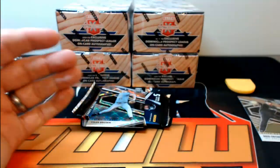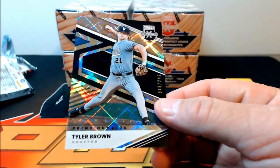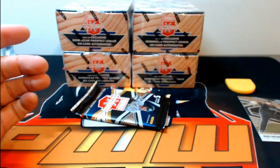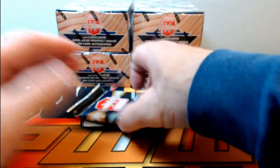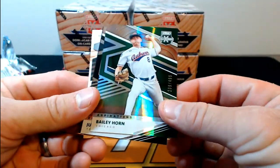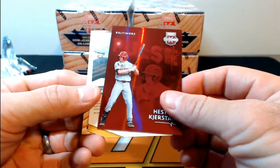We'll see how many hits are actually in the international squad at the end, and we'll figure out what to do. Numbered to 242, Tyler Brown, Houston Astros. Maybe we'll end up with not that many. We can just random off each one of them. That's probably what we'll do. Bailey Horn, numbered to 499. Number 999, Justin Foscue. Heston Kjerstad for Baltimore.